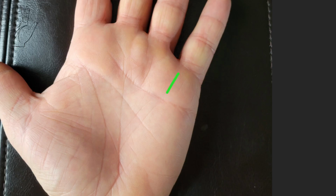Now, apart from having this particular line, you also have longer lines as well. Now, these longer lines are also considered to be good. I would say they are the same as what I've just spoken about. Mercury lines, if they are long or short, whatever, all of them are basically considered to be good. Some people may not have these two lines, and yet I would say that it is considered a good sign just to have a line of Mercury on the mount of Mercury.